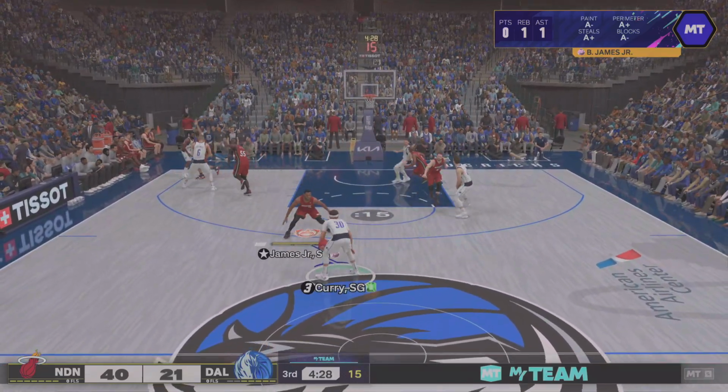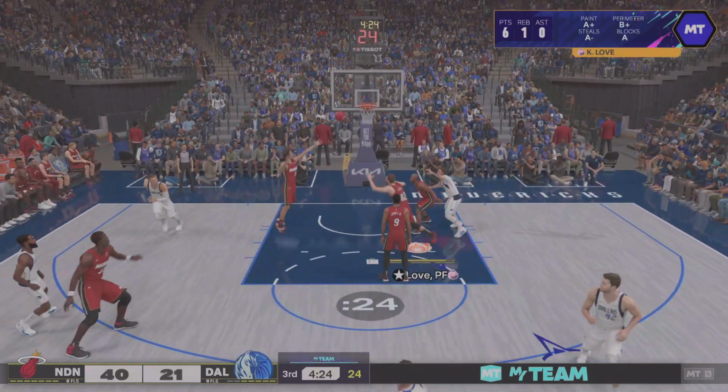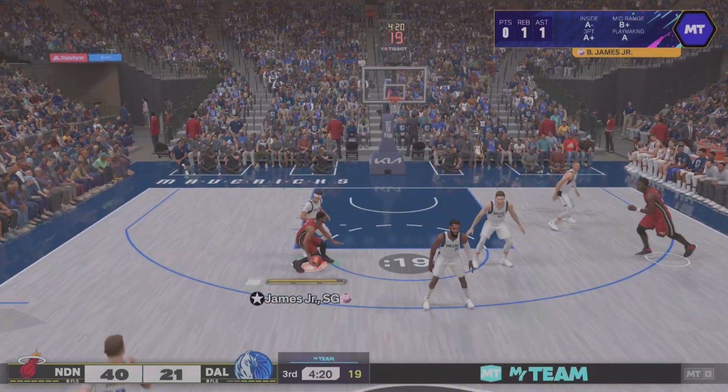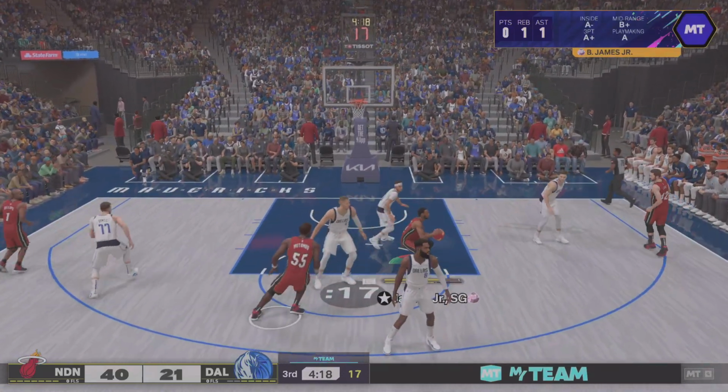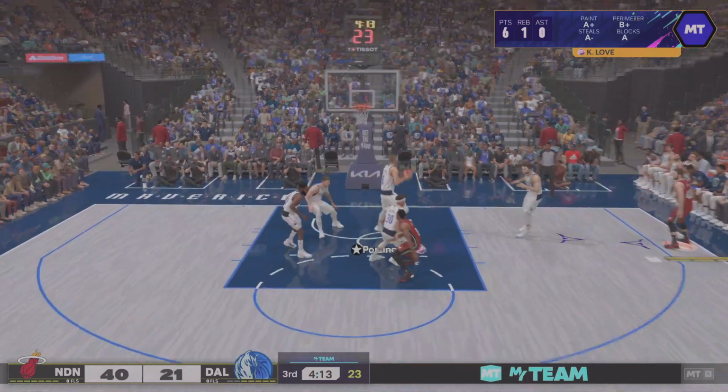James against Curry. Outside Hardaway. And he can't answer back. The three-pointer offline. Washington leading now by 19. James kicks to Love. And the three off target.